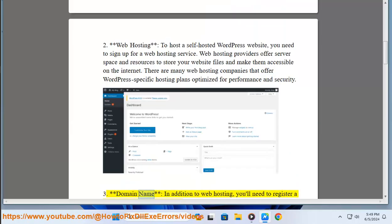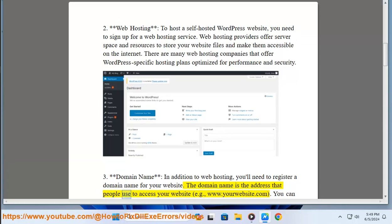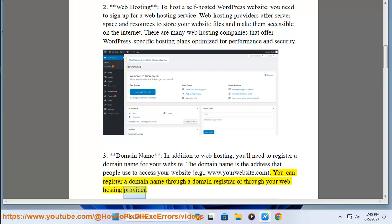3. Domain name. In addition to web hosting, you'll need to register a domain name for your website. The domain name is the address that people use to access your website, for example www.yourwebsite.com. You can register a domain name through a domain registrar or through your web hosting provider.